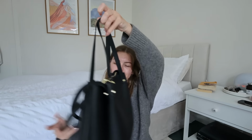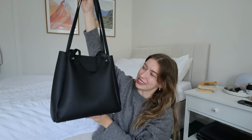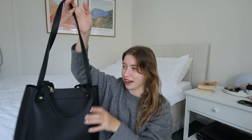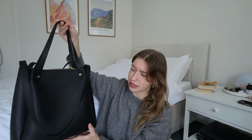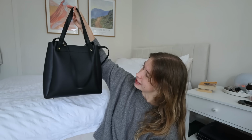So first update, I put the handles on this bag and it's now fully complete. I love it. I think this has turned out so well. It's such a lovely quality leather. I have really realised, from bag shopping recently, that most bags that are under £100 are faux leather. It's so hard to get a real leather bag nowadays that the fact that this is made of leather makes it look so expensive, because it's very obviously not made of plastic.